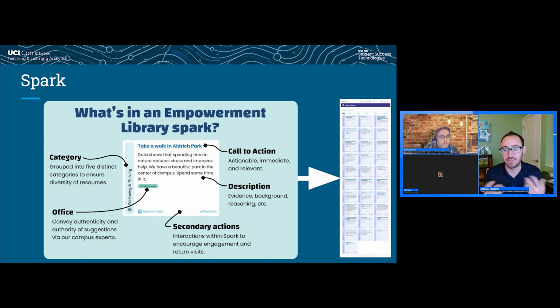Each Spark begins with a call to action, something that's attention grabbing but descriptive of the service that we're offering. Then a description that's a little bit more straightforward of the thing that we want them to do. Each one has an associated office that the student can refer to that's offering the service. And then each one gets a category, and that's a relatively recent addition.